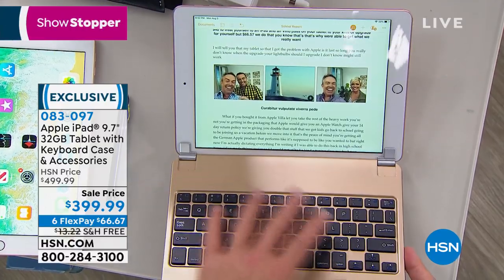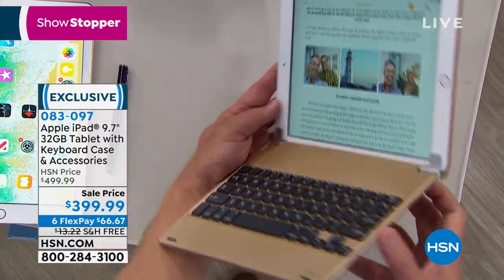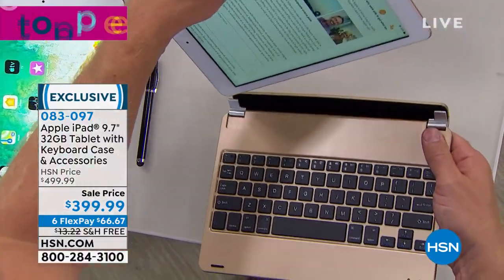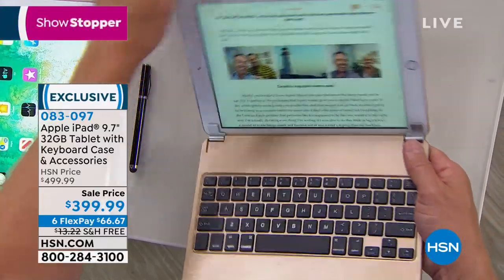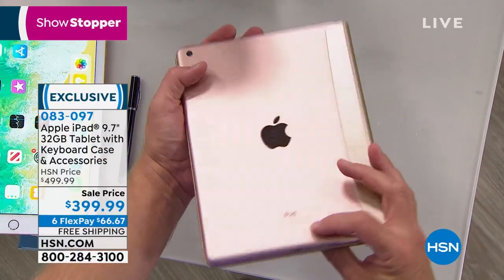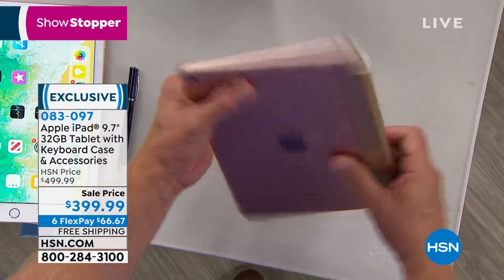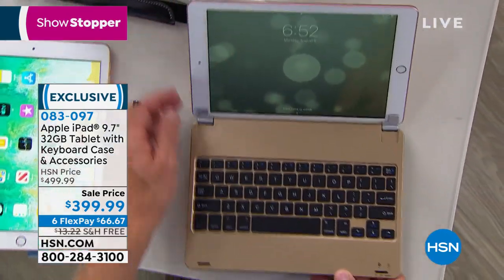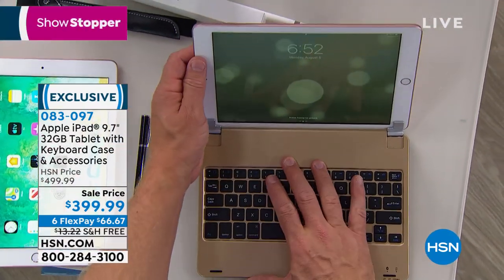And remember, our bundle includes this keyboard case. How does it look? It looks and performs like a laptop. It just slides right in, and it connects via Bluetooth, which, remember, Bluetooth is very important because it works with today's special. And then when I want to protect the screen, boom. It folds down. It's really thin, but it protects that screen. So whether I want to use it as a stand to watch a movie, to FaceTime with family and friends, this is just a great additional add-on.